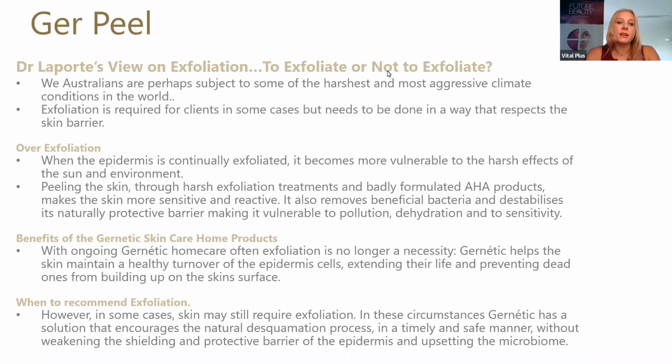Benefits of the GERnétic skincare home products. So as I said, with ongoing GERnétic home care, often exfoliation is no longer a necessity. GERnétic helps the skin maintain a healthy turnover of the epidermis cells, extending their life and preventing dead ones from building up on the skin's surface. So with long-term GERnétic home care, you may find that the client doesn't need to use Ger Peel or any exfoliation.